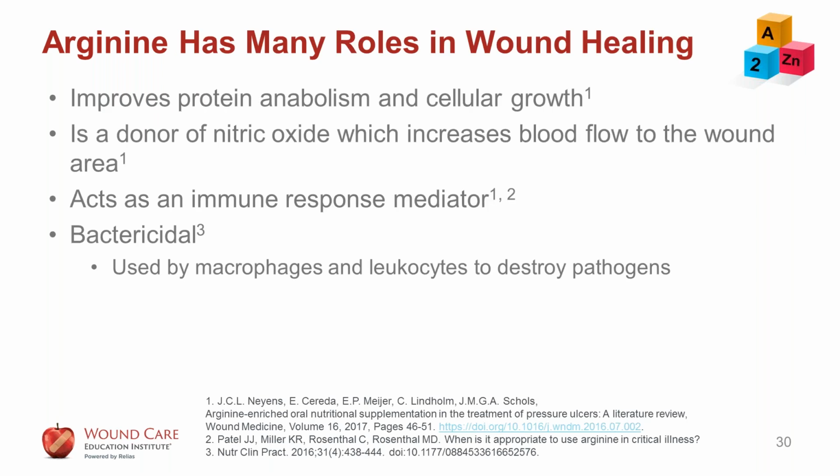Why would we supplement it for wound healing? Well, arginine has many roles in wound healing. It is needed for nitric oxide production. You can't have wound healing without nitric oxide. There's no sense in building new tissue if we don't have the blood flow to that new tissue to keep it alive. And arginine helps do that, helps increase that blood flow.